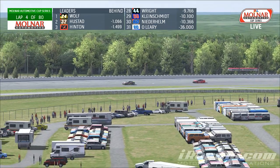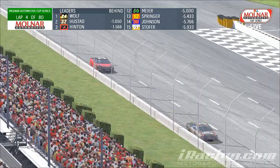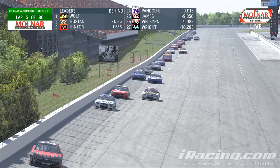And Wolf going into turn three. Turn three modeled on the Milwaukee Mile, six-degree banking. We've been at the Milwaukee Mile in the trucks this year. Sean Hughes right in front of Jonathan Schwartz. They're on each other. You know, Schwartz is right on his bumper. Schwartz is on the bumper of Alec Martinez there. Alec Martinez. Yeah, they're in the 92.